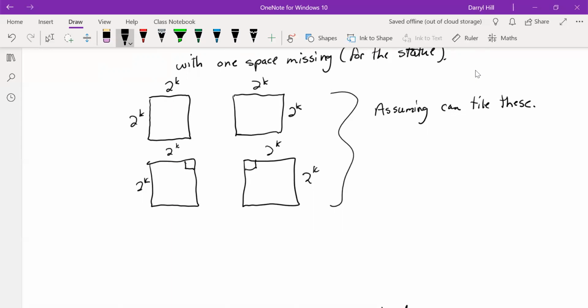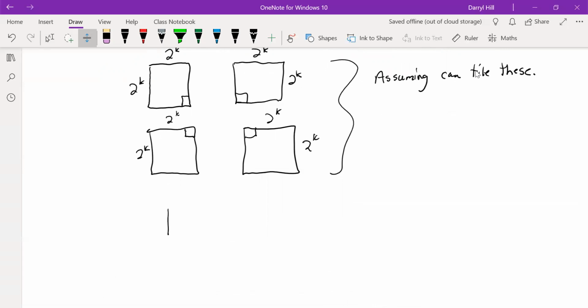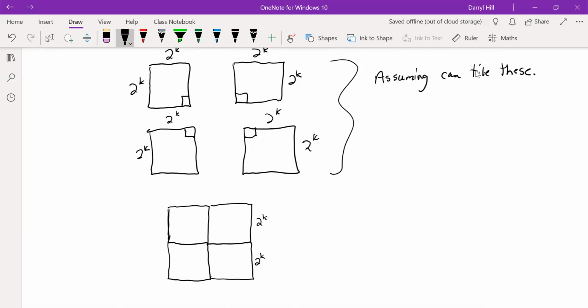So then let's shove all these courtyards together into one that has a side length twice as big. I'm going to draw them a little bit smaller because I'm running out of space. Now this is 2 to the power k meters here, and 2 to the power k meters here, 2 to the power k plus 1 meters in total, right? So is that clear how we get that side length?